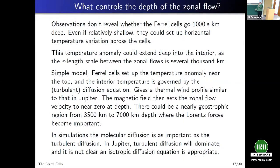The horizontal length scale is quite different from the vertical length scale, so it's a lot more complicated than that. In a sense, when I say it is just governed by the diffusion equation, I'm sweeping an enormous amount of complicated analysis under the carpet there.